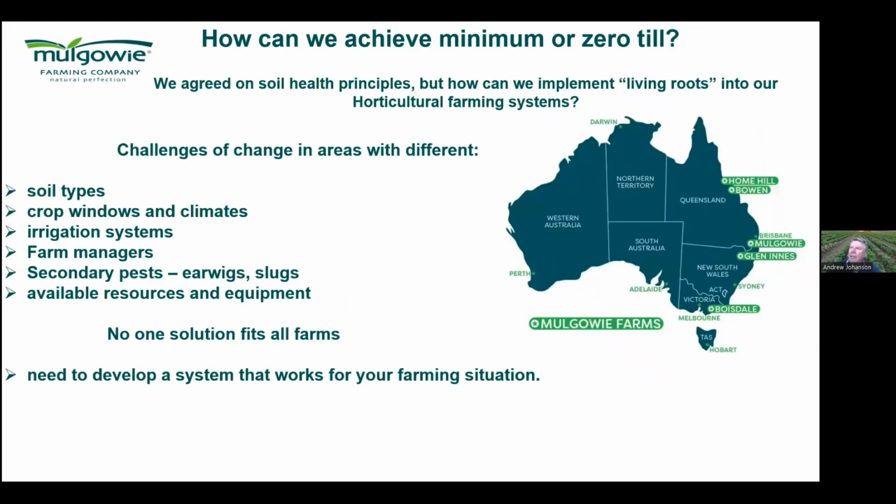So how can we actually go ahead and achieve this? We got the why, and now it was how can we actually do it? We've got a lot of different soil types. The challenges we had were soil types, the crop windows and different climates, going from much cooler, wetter climates down in Victoria, the different irrigation systems, different farm managers, and then we did get secondary pests as we left the trash. We started to get more earwigs and slugs, which we don't normally have, slug problems in green beans in some areas, and we found that sort of rear its head.